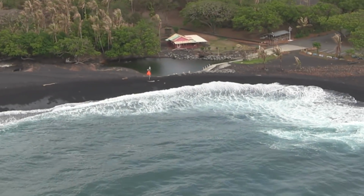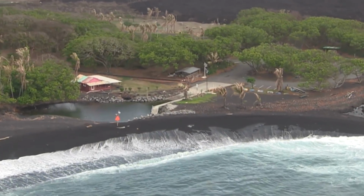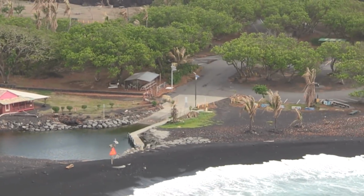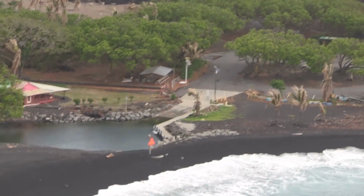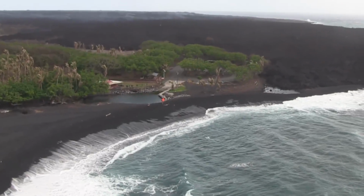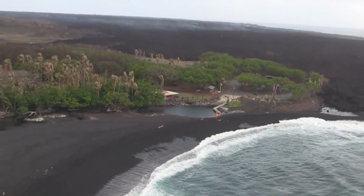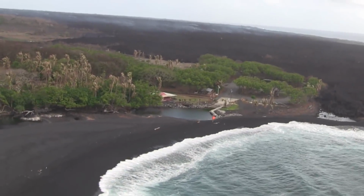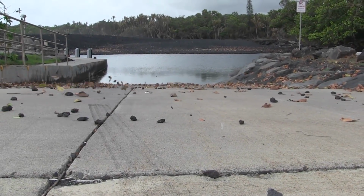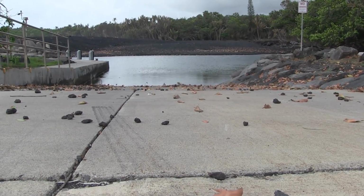Could be wrong about that, but all this sand has been deposited, and we've got this nice crescent long black sand beach. It's a little on the steep side, and I'm not sure how safe it will be to swim there, because I do know just outside the bay of the boat ramp, the water could be a little rough. Now we're going to land and take a closer look at the area, so please watch your step as you exit the aircraft.